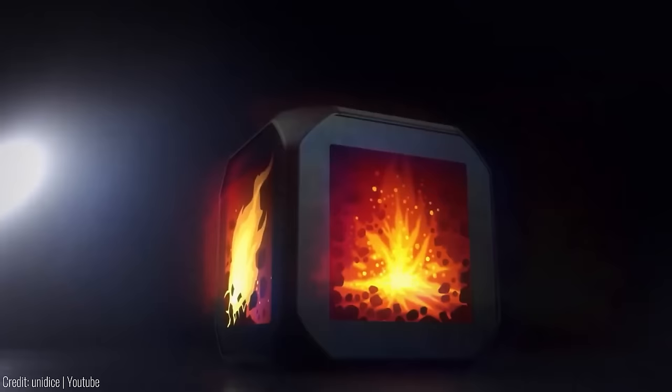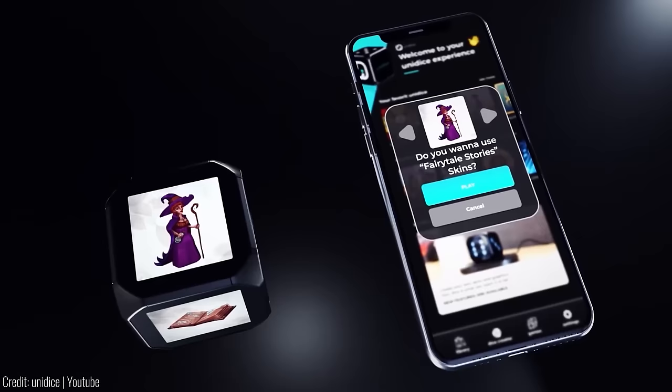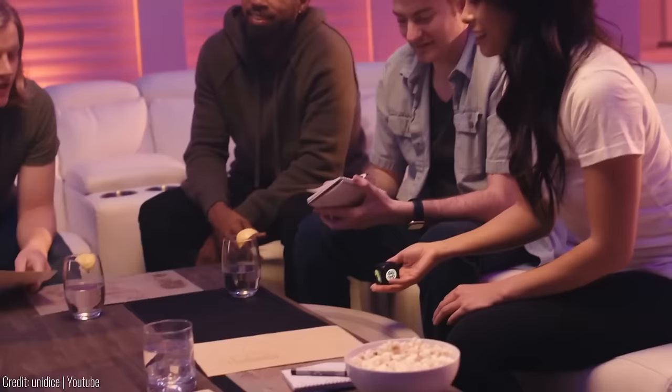This isn't your regular die. It's a game controller and a gaming console all in one. The Unidice adapts to your games on the fly, allowing you to create your own designs or choose from a library of over 1,700 different skins. Interact with the Unidice by rolling, shaking, tapping, and spinning for an immersive gaming experience, but it doesn't stop there.